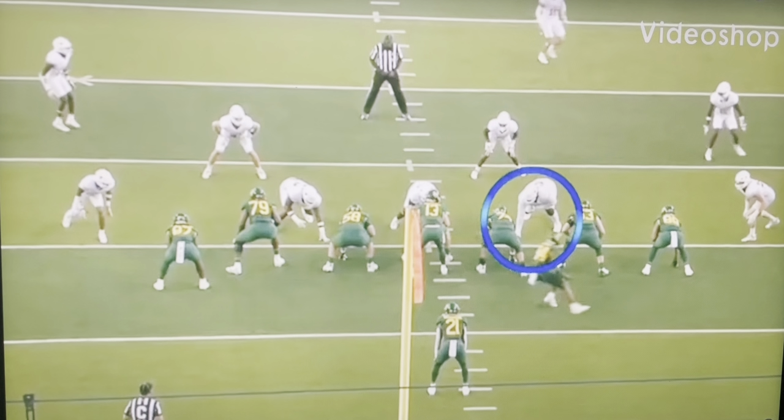He would be very good in Los Angeles next to an Aaron Donald, who could also be very good for the Green Bay Packers, who desperately need D-line help next to a guy like Kenny Clark. So before I get into the film breakdown, I'm going to talk about some of his strengths and weaknesses.